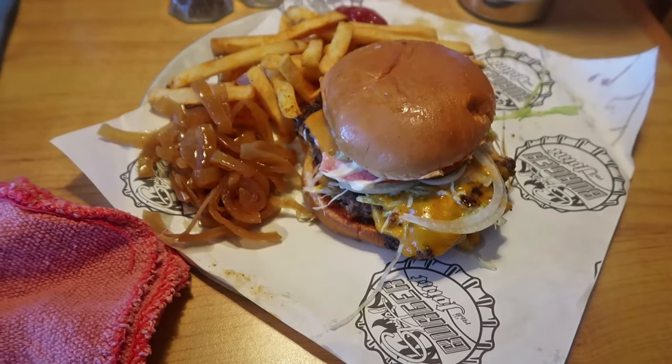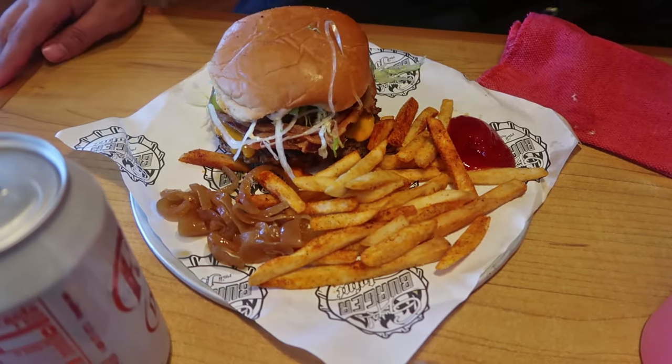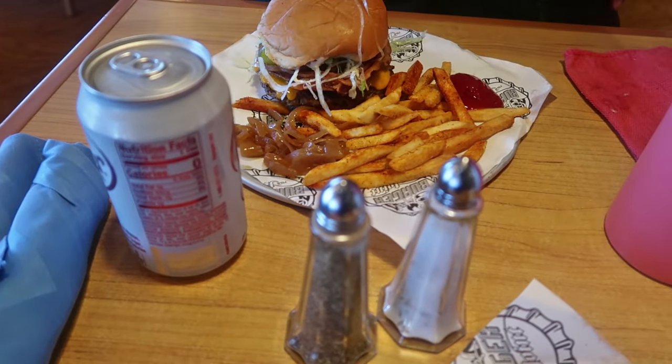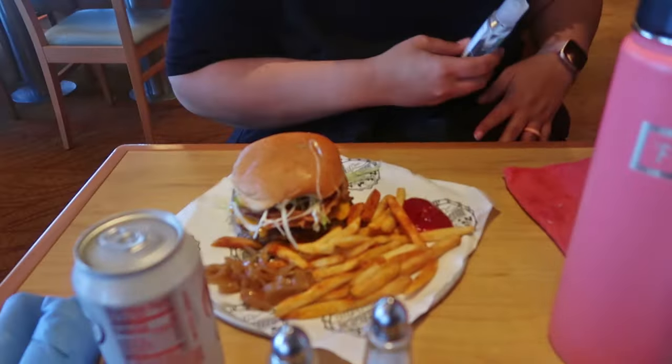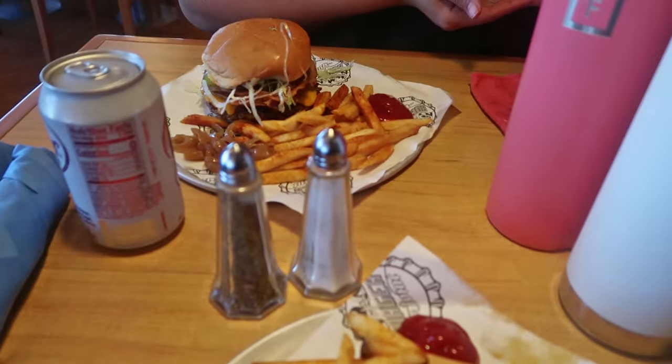Our sandwiches. I got the straight up, and Jordan got the pig patty for the first time. I've never got it before. She has her drink, and I forgot my drink. Oh, there's water. Grab water. I thought you said you forgot your water bottle. I thought I did too. There's water. We're good. Everyone's fine.